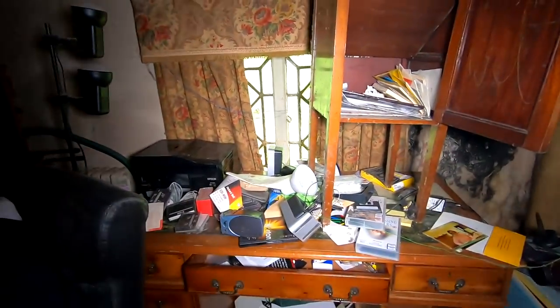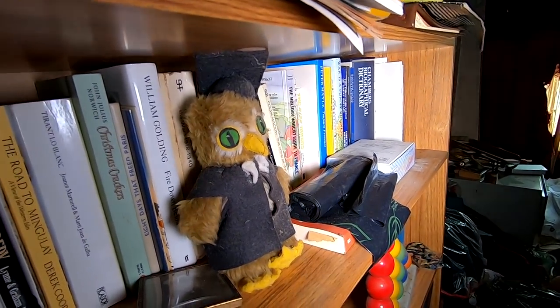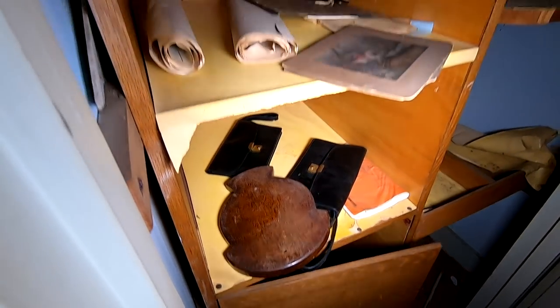Everything's just been ripped out of the drawers, thrown on the floor. Wow. Let's see what the rest of the place is like. Yeah, this has been properly gone through. This was a room with all his military stuff in. Even the plaque's been unscrewed off the bit of wood, look. Caps are gone.